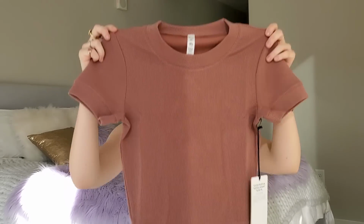Anyways, here is the matching crop top. So I feel like I could see this outfit with, nobody's surprised, chunky white sneakers or boots and a cozy cream or white knit sweater or cardigan. I feel like that would look very, very cute.